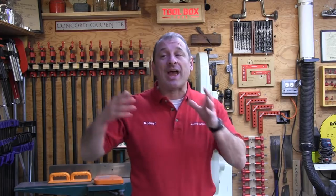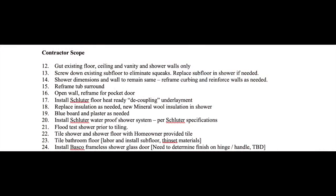One more thing I want to leave you guys with. If you're a DIYer, you're considering doing a shower installation, or you're having a contractor do it for you, make sure they have a waterproofing plan in their proposal. Research the plan, make sure you're comfortable with it. Is it waterproof? Is it moisture proof?